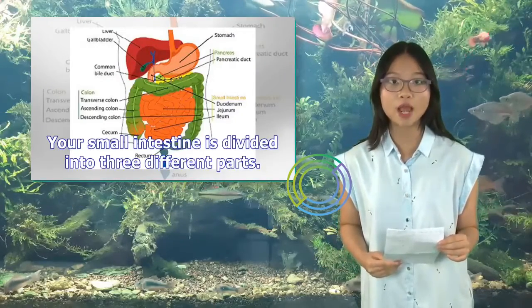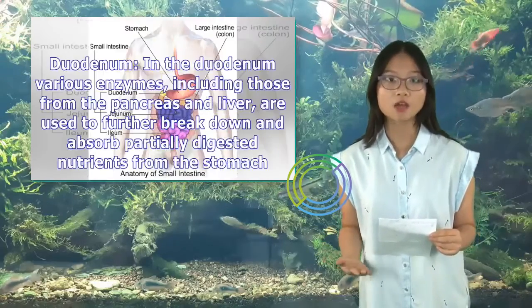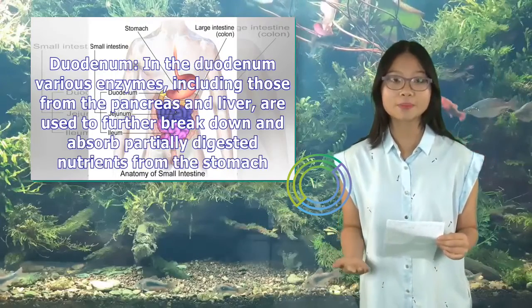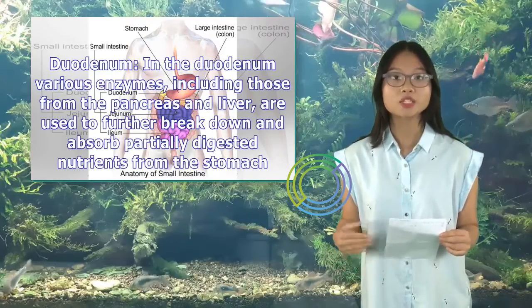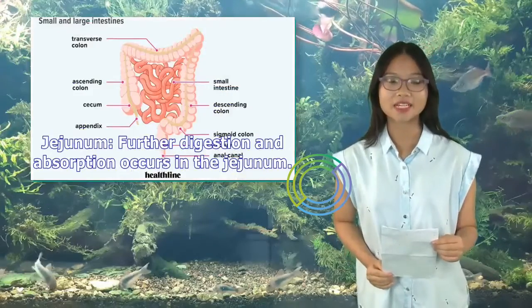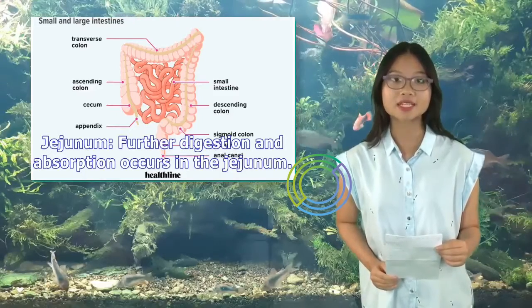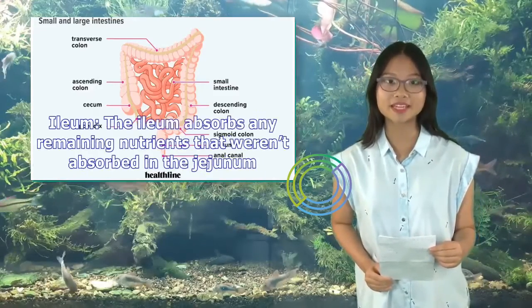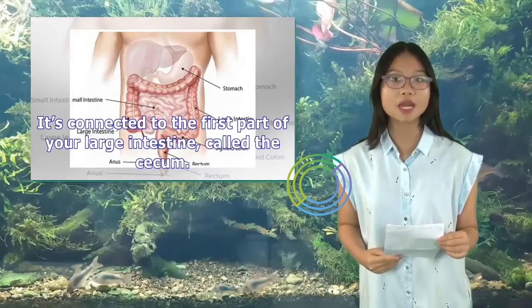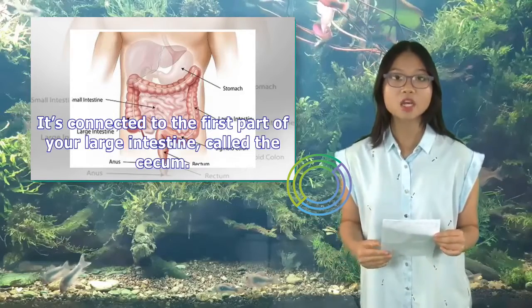Your small intestine is divided into 3 different parts. Duodenum. In the duodenum, various enzymes, including those from the pancreas and liver, are used to further break down and absorb partially digested nutrients from the stomach. Jejunum. Further digestion and absorption occurs in the jejunum. Ileum. The ileum absorbs any remaining nutrients that weren't absorbed in the jejunum. It's connected to the first part of your large intestine, called the cecum.